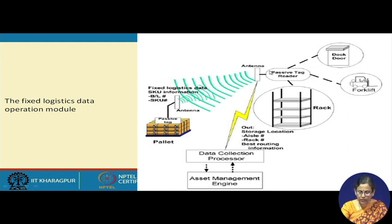Now, once all this data about their positions is collected, it will be sent to some data collection procedure. In fact, we talked about the multi-tier architecture of RFID data collection already, so we are not going to repeat it again. You can go through the earlier video about this.